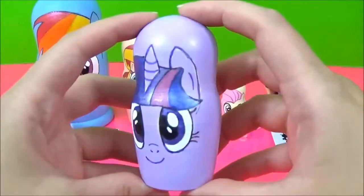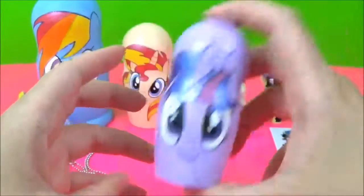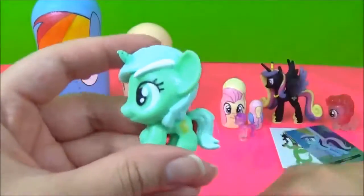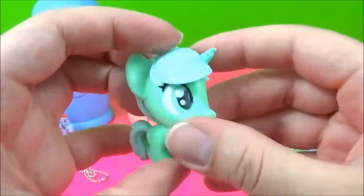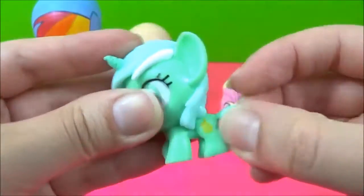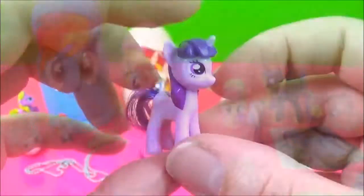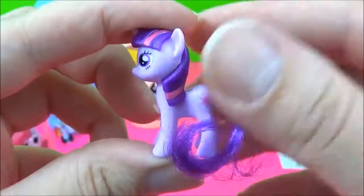Time to see what kind of surprises are in this awesome Twilight Sparkle nesting doll. We have a Lyra Fash'ems. She is so bright. And we have a Twilight Kinder toy.